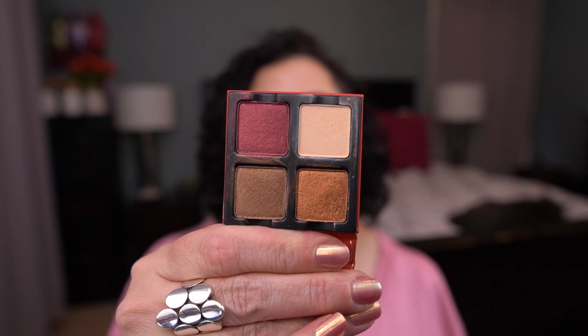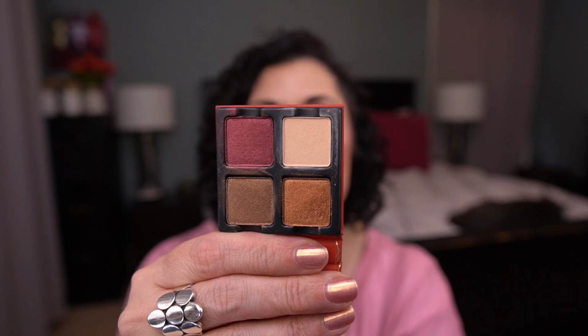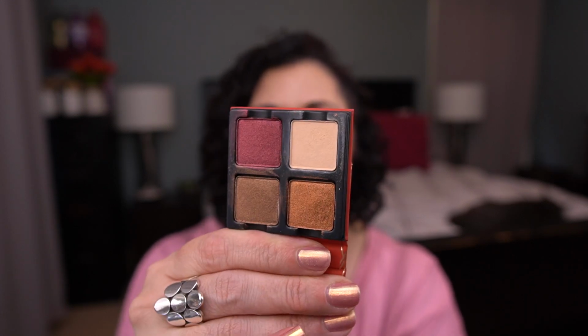The only one I think I would keep in here is this one, and I don't feel like it's worth keeping. I'll just say that. So this is a lovely palette. I will gift this to somebody. And then lastly, I have this Too Faced Shadow Insurance.